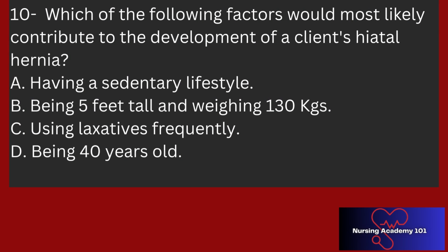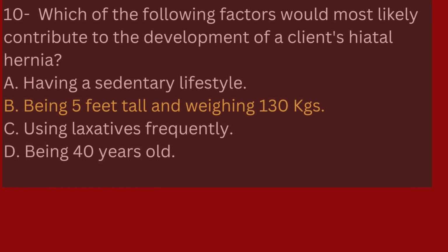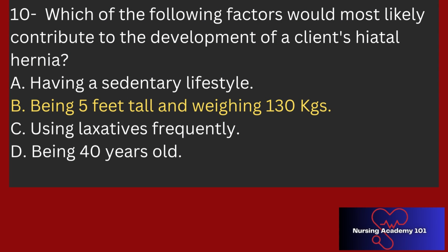Question number 10. Which of the following factors would most likely contribute to the development of a client's hiatal hernia? A. Having a sedentary lifestyle. B. Being 5 feet tall and weighing 130 kilograms. C. Using laxatives frequently. D. Being 40 years old. The answer is B. Being 5 feet tall and weighing 130 kilograms.